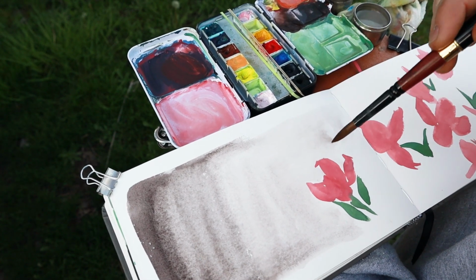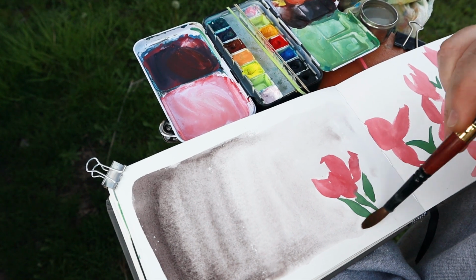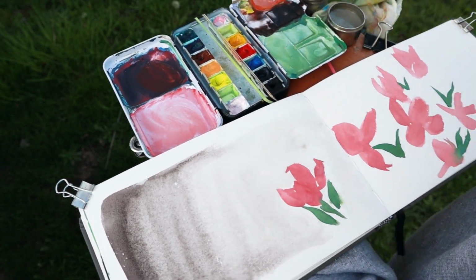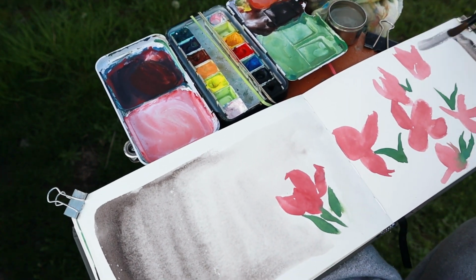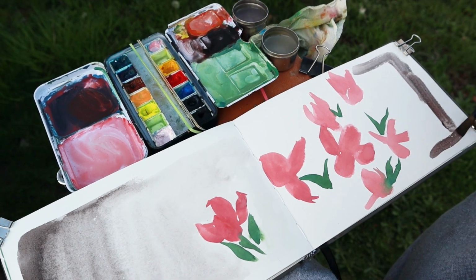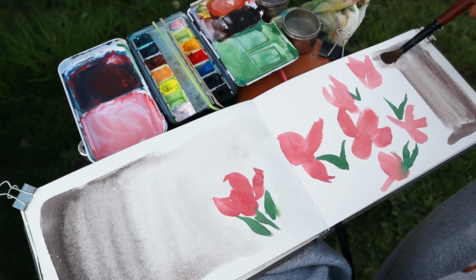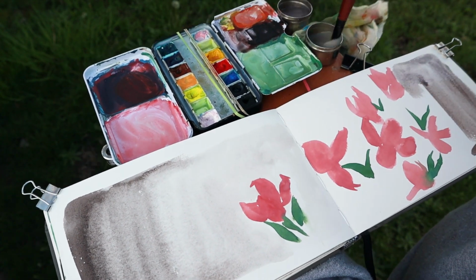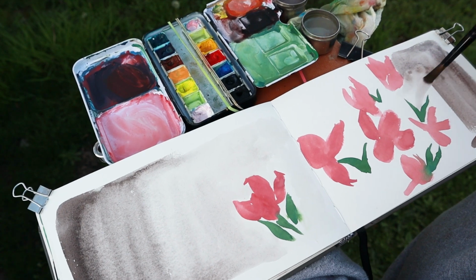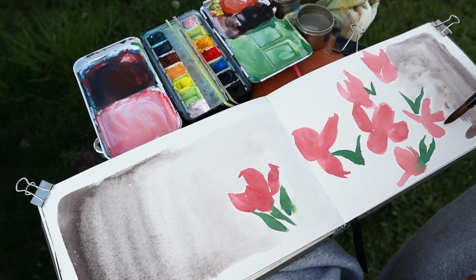Try and get close to the line without reactivating the gouache. Ooh, got a little gouache there, that's okay. Let's do kind of like a vignette where it's darker on the edges. And I have the paper clipped down because otherwise it'll get all curly and roll up and it won't be as nice of a spread with curly pages.